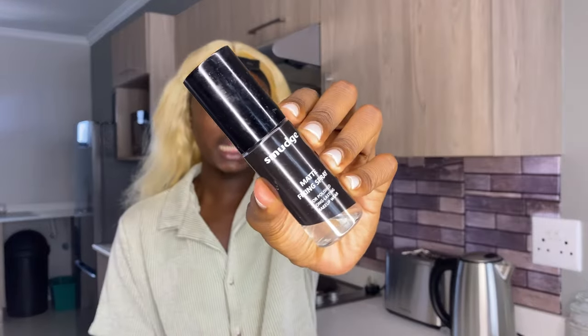Now that we are here, let's get started. So I'm going to start with this matte fixing spray from Smudge. And then I will just spray it all over my face. I've had this hair for like 3 days, and the curls are literally giving up on me. They're like, we fought a good fight, now it's time for us to vamos. But yeah, we'll just make it work. And then we just let that dry, and then we can get started.